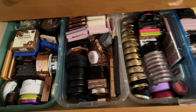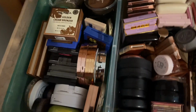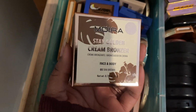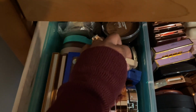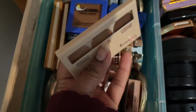This is one of my favorite drawers of all time because I have bronzer, blush, and highlighter. So I'm gonna pick a cream bronzer. I just actually picked this up. This is the Mora Stay Golden Cream Bronzer for face and body, and it is in tan brown. And then I also am gonna grab the Insta Conceal and Contour from Rimmel London. I found this at Dollar Tree.